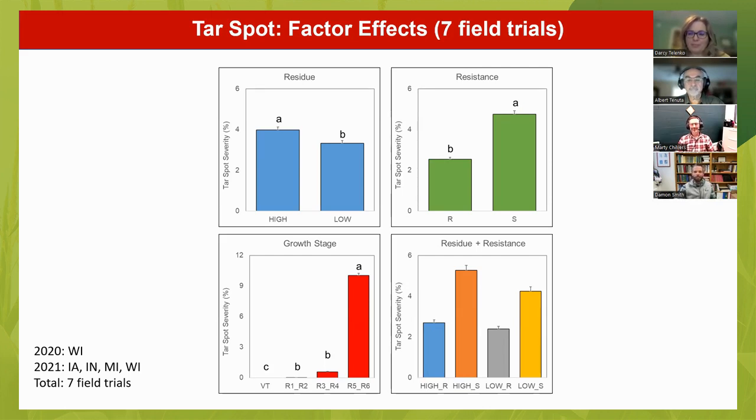I've had farmers ask me the question, how far can these spores move? We're trying to work on that with this group and understand how far those spores really can fly, but we know that they're moving a pretty good distance. So there's more to the story than just that residue there.